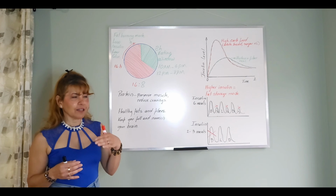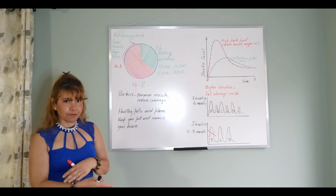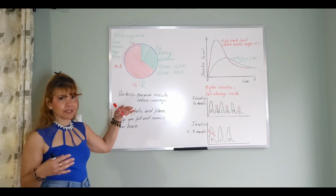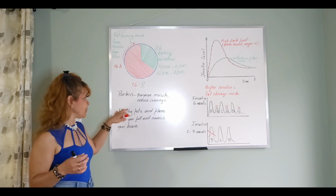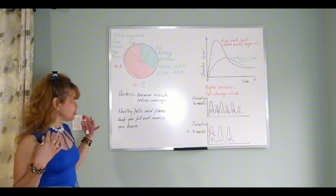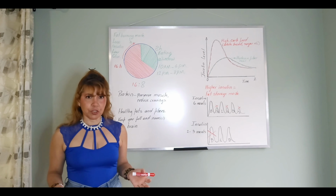Try to have high-quality protein to preserve the muscles and to reduce the cravings. And try to eat healthy fats and fibers to keep you full and to keep your brain nourished.